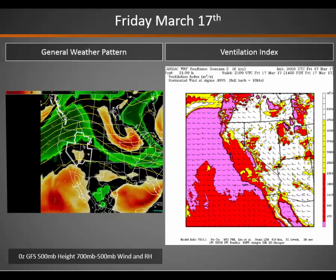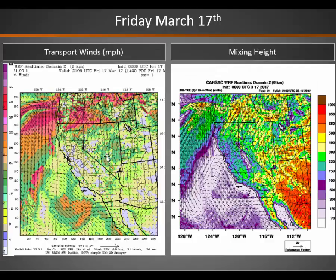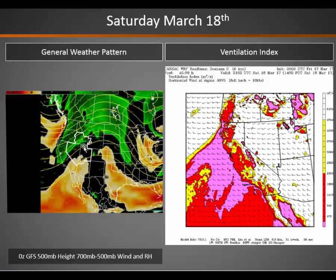Taking a look individually at our transport winds and mixing heights, we do have some transport flow coming out of the southwest here, especially across Nevada and into parts of southern Idaho in the 15 to 25 mile an hour range. The vertical mixing heights quite good in a large portion of our area, especially across southern and southeastern areas.